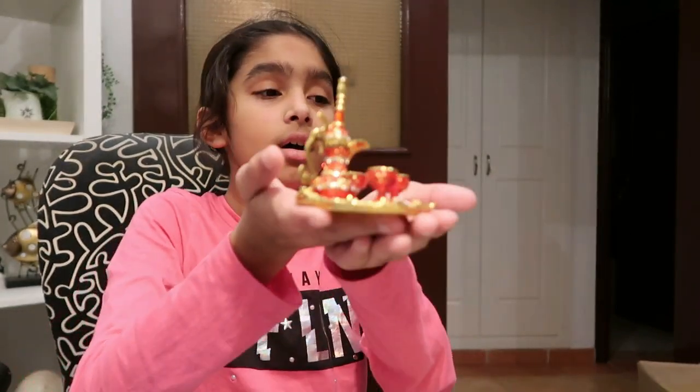Oh yes, we got that compact from Lifestyle. And I was dying to buy this. I said to mom, please get me this. And she was like, no, it's just too expensive. And today she just bought it. So, dun dun dun dun, it.